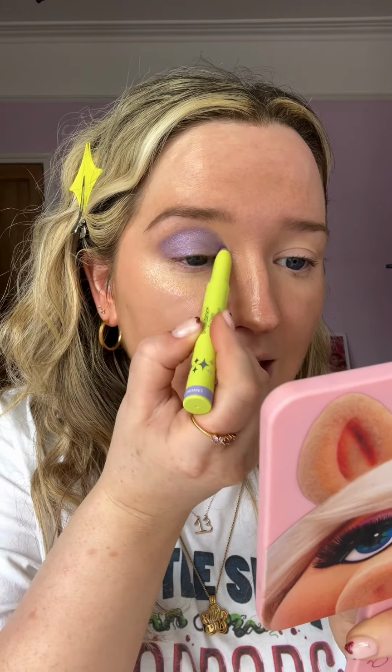Now, I'm taking this quite high. If I were to look at you like that, it looks huge, but when I rest and look forward on, this is going to be fine. And they specifically said on the booklet, just use your finger. And look how nicely that's blended.